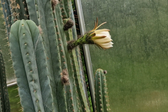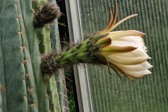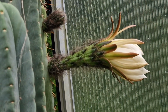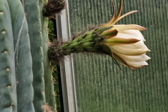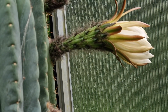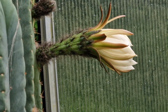Here's the Echinopsis glauca flower. I really need to come from outside to see if there's pollen that I could collect. But on the other hand, I already have like 20 bags of it. I will never need so much pollen, but I still collected it. It's just amazing to collect pollen from that species, you know.